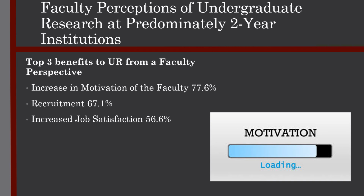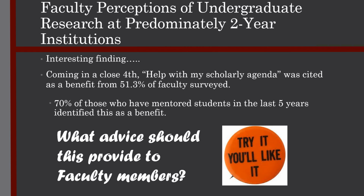Faculty members also report increased job satisfaction as a benefit of participating in undergraduate research with student researchers. And this kind of goes back to that increased motivation because it's fun and it's rewarding to see young scholars grow in the field. One last comment regarding benefits identified from this faculty perspective survey.